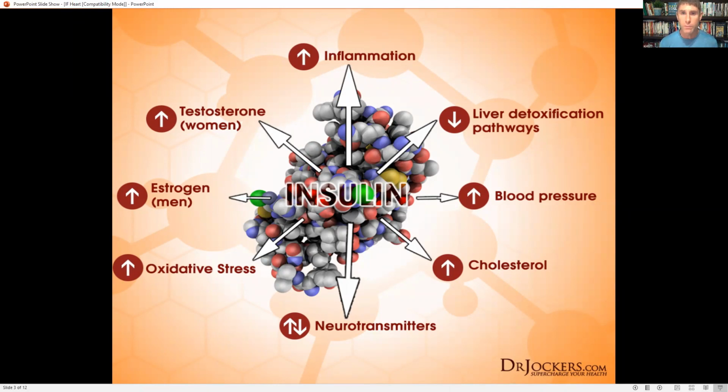And when insulin increases, the body knows, okay, food is coming in. That means pathogens are coming in. That means we need to be careful because we may have a very infectious pathogen that could kill us. So we'll upregulate inflammation, and our body goes into a little bit more of a survival mode. So we get higher amounts of insulin when we're consistently eating meals throughout the day, particularly meals that are higher in sugar and starch. And that is going to cause a downregulation in our liver detoxification pathways and an increase in blood pressure.